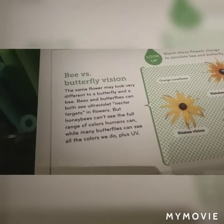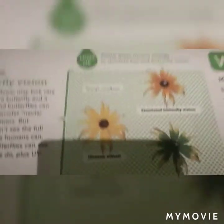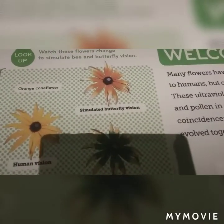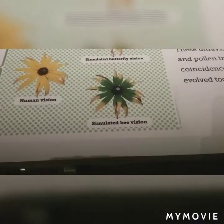What? I didn't know that. So butterflies can see everything we do and UV. That's pretty cool. So this is how we would see it as a human. This is how a butterfly might see it, and how a bee might see it.